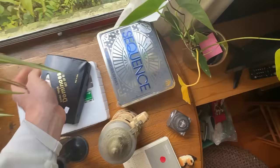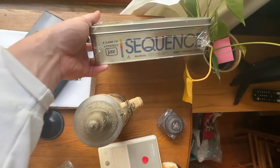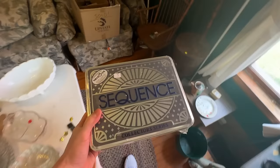But this, I've said this many times, look for anything that has the Toys R Us label on it. And this is sealed, this is the game Sequence. I think this came out in 95, yep. So this is a great one right here. This could go from like 40 bucks to 50 bucks plus shipping. So we're definitely going to pick this one up for the $5. That's a nice buy. So let's put this one right over here.